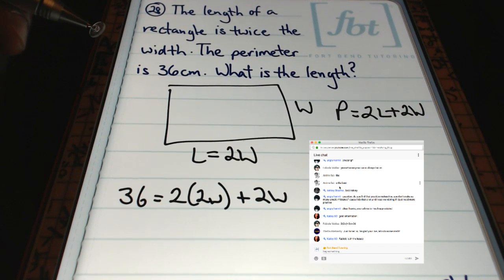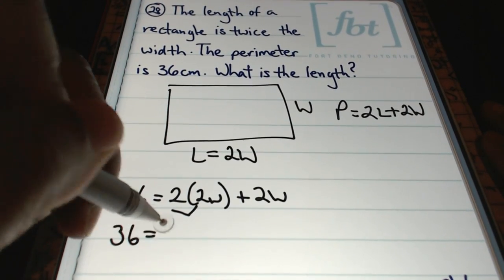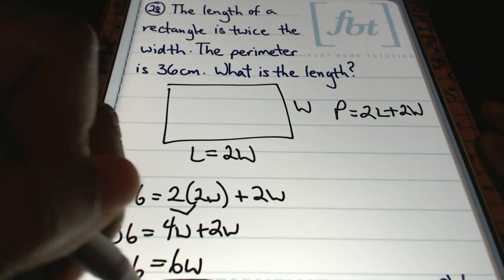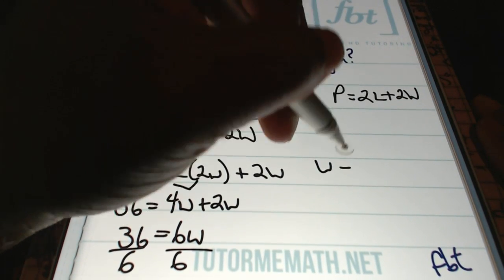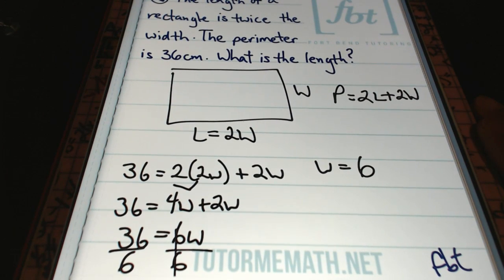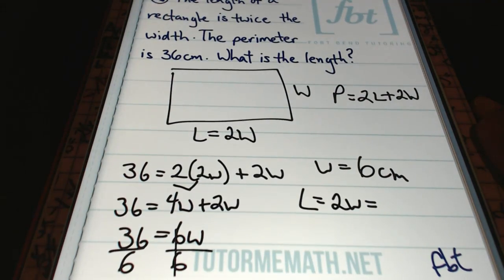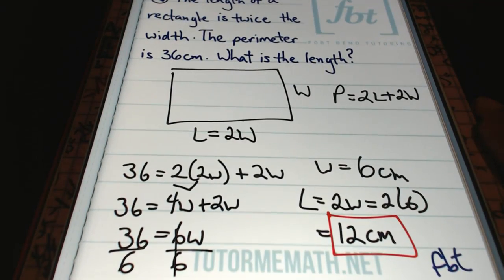All right. So now, solving for our equation that we have set up, we'll have 2 times 2w. We'll end up with 36 equals 4w plus 2w. So 36 equals 6w. And then dividing both sides by 6, guys, you'll end up with your width being equal to 6. All right. So dividing on the left side, we have 36 divided by 6. So the width is 6 centimeters. However, recall that our length is equivalent to 2 times the width, twice the width, right? So to solve for the length, you're going to be multiplying 2 times 6, and that gives you a length of 12 centimeters. And this is our answer right here, 12 centimeters for the length of the rectangle.